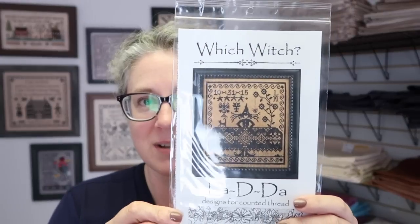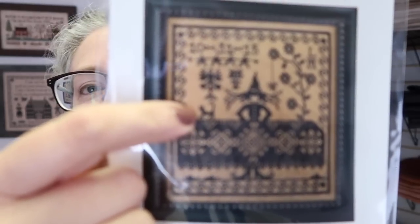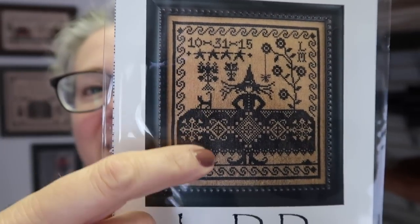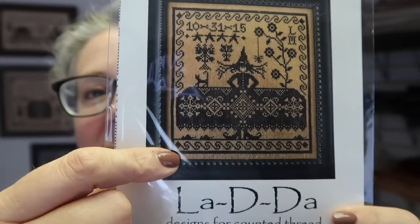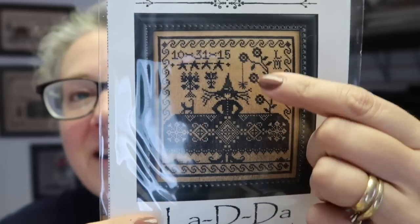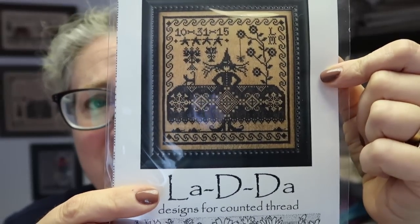Witch by La Di Da. I mean, come on, look at that cat. That cat sells the whole chart. It's so cute. And look at her little boots and the little mice. See the little mice? Yeah. I can't wait to stitch this border. That's gonna be really fun. And the little spider hanging. I mean, every time you look at this, you see something a little bit different. It's so cute.